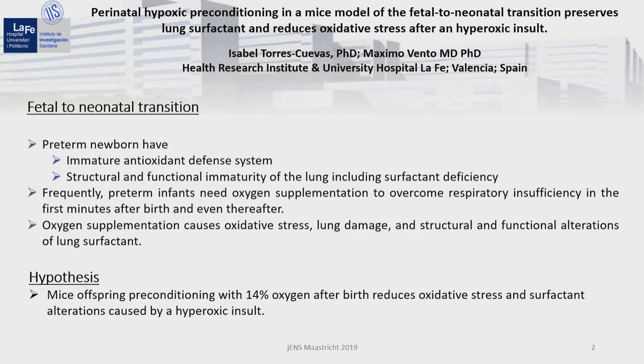surfactant. We hypothesized that if we would precondition mice offspring with 14% oxygen, which gives them a similar PaO2 as they have in utero, and we keep this PaO2 after birth for a while, then we would reduce oxidative stress and surfactant alterations caused by a hyperoxic insult. So we thought that preconditioning these mice to a hypoxic environment for a while could also improve their lung adaptation afterwards by keeping their antioxidant potential in a better shape.